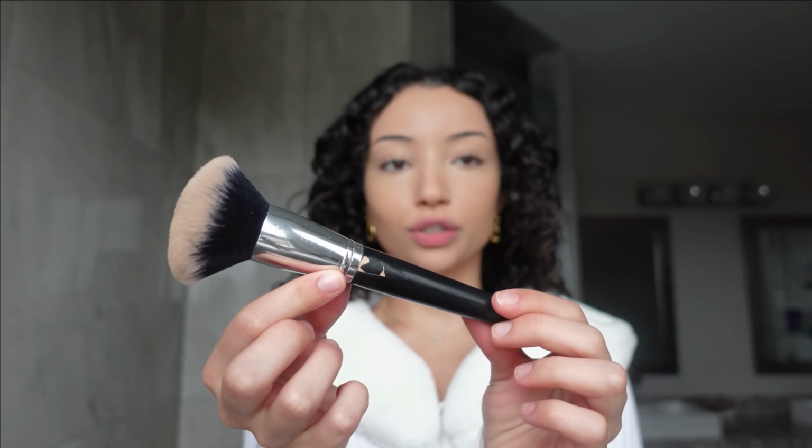All of my brushes are just slowly falling apart and I'm really upset because I don't know where these are from. They might be Dollarama, but I love them.